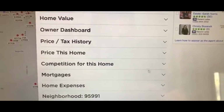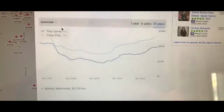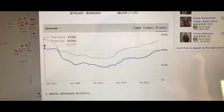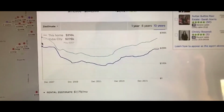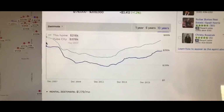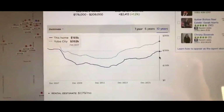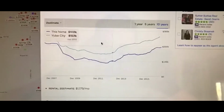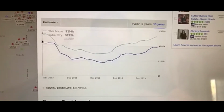Whew. But check this out. So going to home value, $195,000 is what they estimated. Back in 2007, this home was worth $216,000. The median price was $276,000 in 2007. Now it's $193,000, and the average price in town is $262,000. So again, this house back in the day was $214,000.